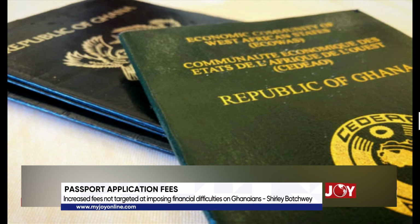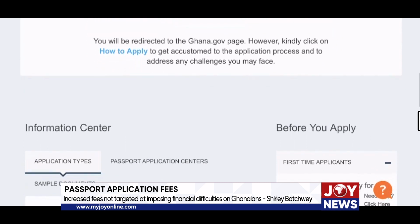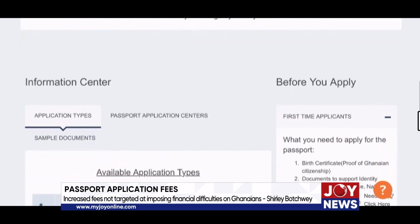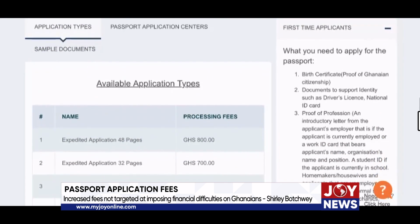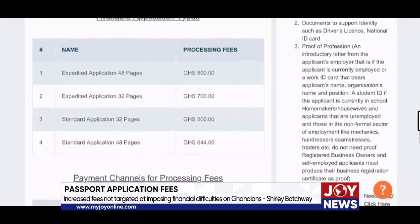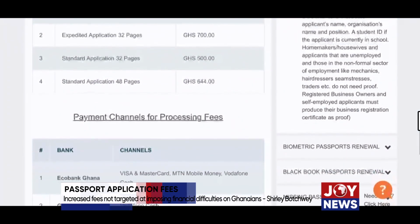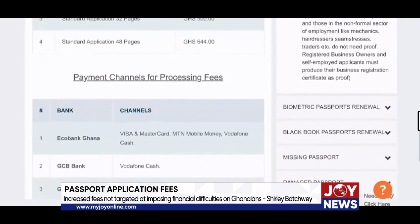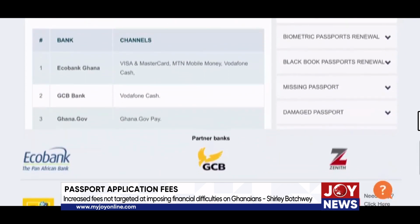The Information Center on the application portal of the Ministry of Foreign Affairs and Regional Integration reveals that applications for passport booklets will now attract revised charges. The cost of a standard 32-page booklet, which used to cost 100 Ghana cedis, has been increased to 500 Ghana cedis. A 644 Ghana cedis charge will be imposed on the 48-page booklet. The latest decision by the ministry has sparked public debate, with some Ghanaians questioning the rationale behind the new charges.